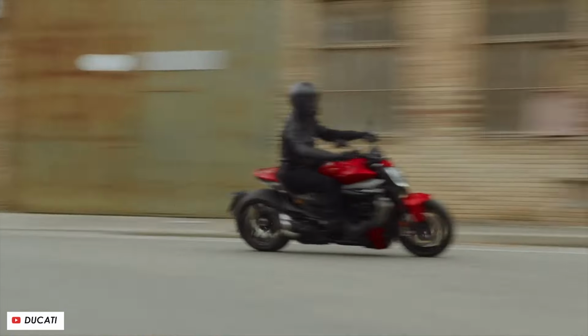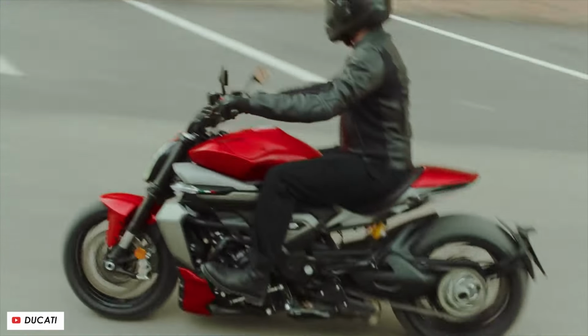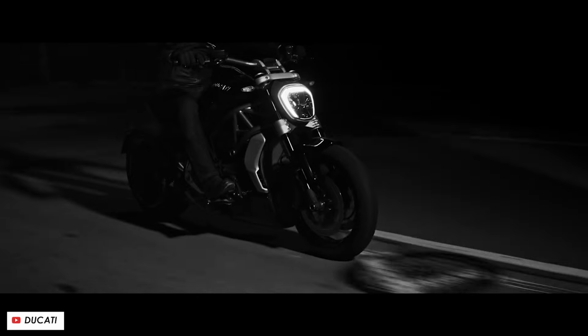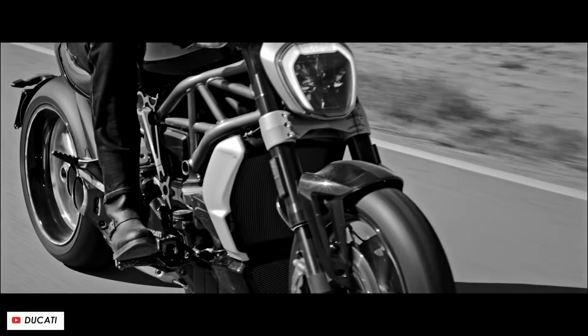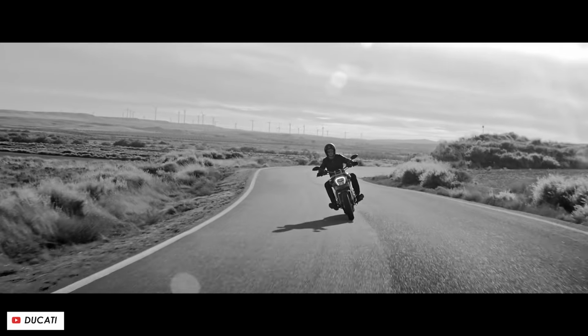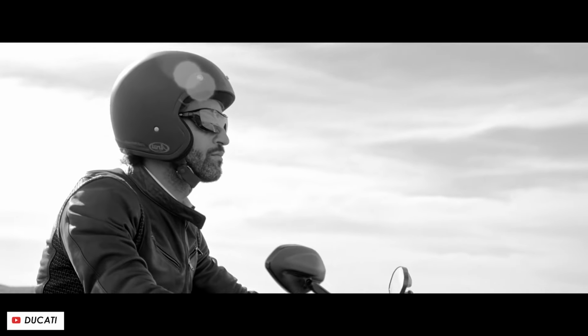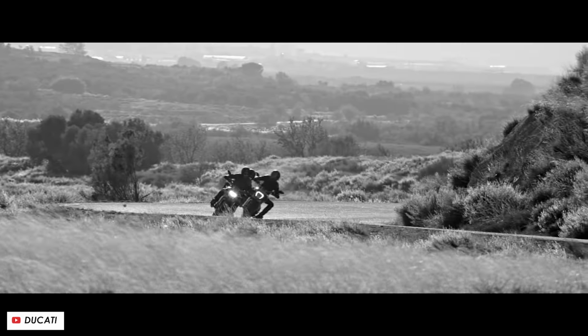So let's get underway with the big story of the week, and it's the new XDiavel V4 from Ducati. Basically, the Diavel started life in 2011 as a V-twin with a really sporty and lithe chassis that made it, I think, the best performing power cruiser on the market. Then, in 2016, they introduced the option of the XDiavel, and while a lot of the rudiments are very much the same as the standard bike, they just chilled it out a bit, especially in the riding position, with forward foot controls as opposed to the mid-pegs of the standard Diavel.